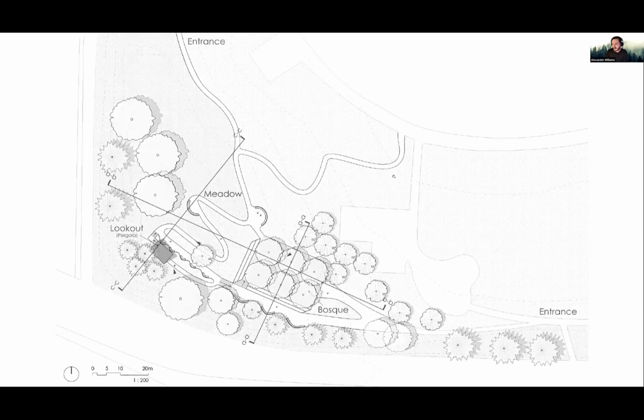And moving on to my next iteration, I took away that barrier and put more planting there to open it up a little bit more. I kept this undulating refuge area and continued this all the way along my site, as well as made a meandering pathway that made it more accessible for people to get up to the pergola. And for the rest of my presentation, I'm going to guide you through the bosque, into the meadow, and eventually up to the lookout.